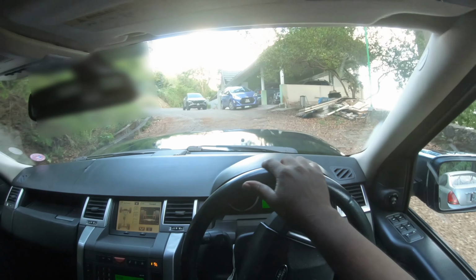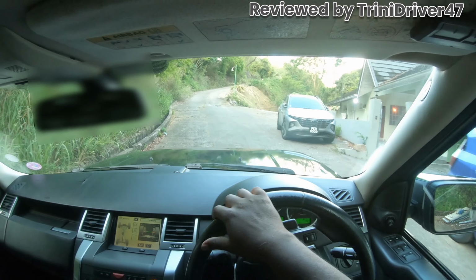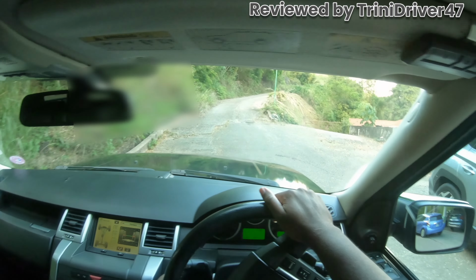And it felt at home. It felt like it needed more. Like it was telling me, let's go, Pyramid. That is how effortlessly this vehicle carries its weight.